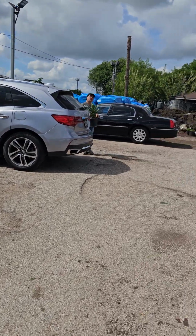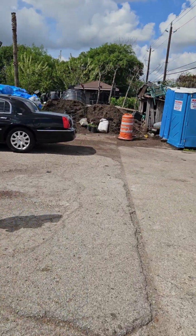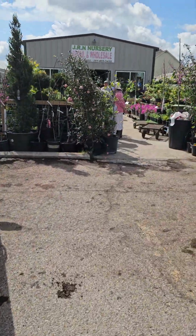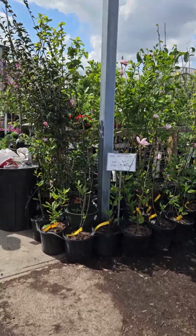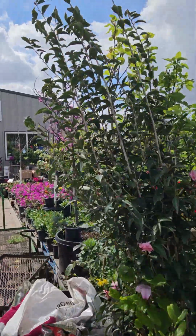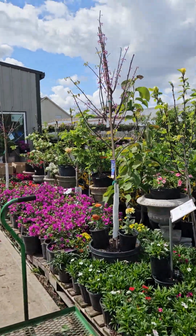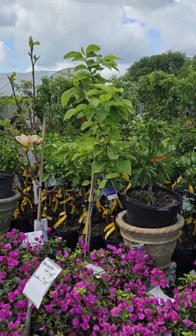I'm at JRN Nursery number 2, and there is no parking here. As you can see, there's no parking. Everybody's buying stuff for springtime, so I had to actually park around the corner. And this place is just awesome. Yeah. Hey, buddy. It's busy. They are busy, and it smells divine. If you're ever in Houston, you got to come check this place out.